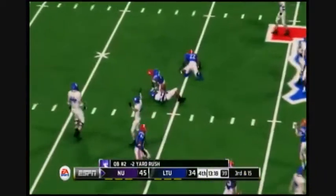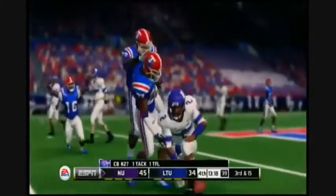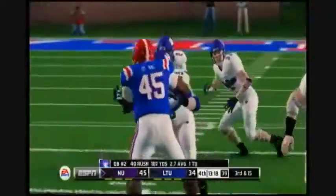And they got to him before he could get back to the line. Loss of 1 yard on the play. That makes it 3rd and 15.